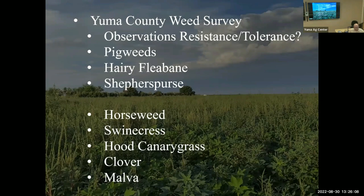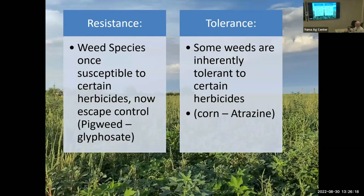Sometimes we've been putting on one product for a long time, and now they say we cannot control them with the same rates, the same herbicides. So that's the classical definition of resistance. According to what we've been discussing, resistance is when weed species, once susceptible to certain herbicides, now escape control. As an example, pigweed and glyphosate. It is documented in our state, and I'll show you later some images from Yuma fields, the rates that we've been applying, and what's been happening with those applications.